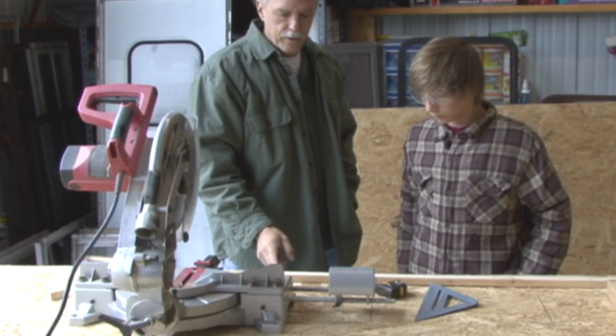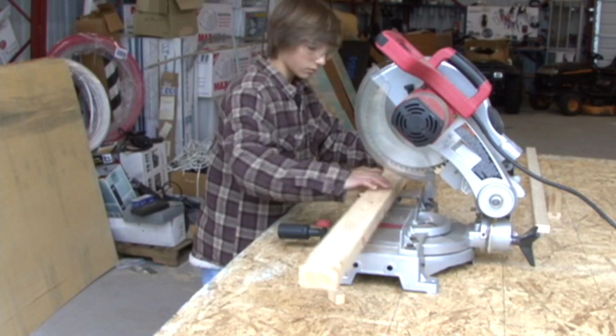After I taught Tyler how to safely use a saw, I just told him what measurements I needed. He cut the wood while I framed the sofa and the bed.